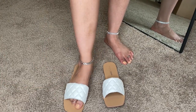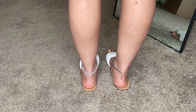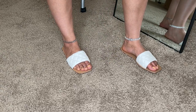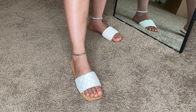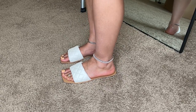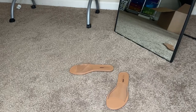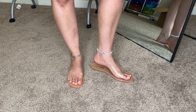Okay, so the next item is this unapologetic flat sandal in a size 9. These fit perfect. I love them. The next sandals are these Are We Clear sandals, size 8.5. These fit perfect and I absolutely love these. These are so cute.